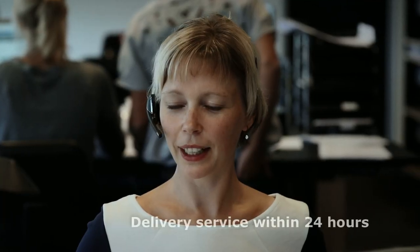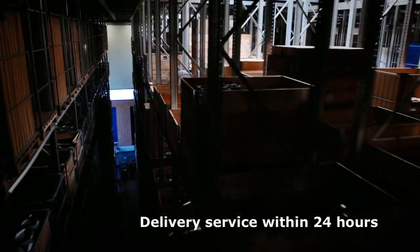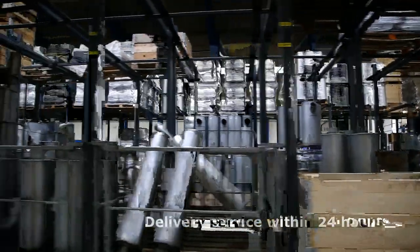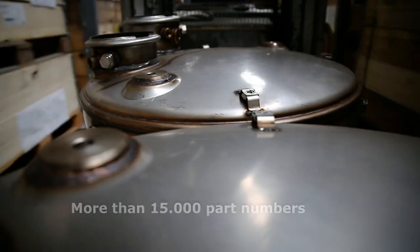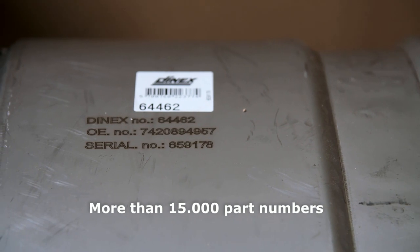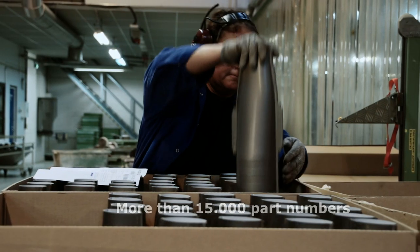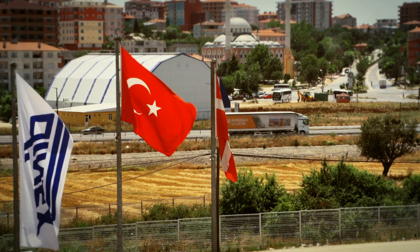Our global logistic network enables us to deliver the products to our customers globally within 24 hours. We supply more than 15,000 different spare parts, which are kept on stock around the world. At the same time, we ensure that our local warehouses are adapted to local needs. That makes us a global player with a local approach.